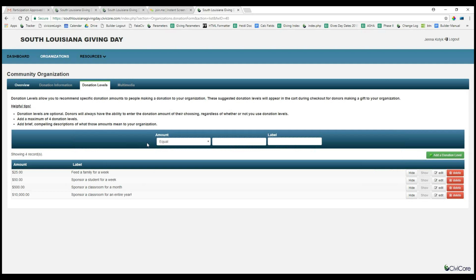We do recommend no more than about 4 donation levels, because that will start to clutter up the cart when donors are checking out. We want to be mindful that we're making it as quick, easy, and straightforward as we can when donors are looking to make a gift. But these can be really helpful if you'd like to try to persuade people to some higher donation amounts or things like that. Another thing to keep in mind is that donation levels are totally optional. Your organization does not need to make recommended donation amounts or use donation levels at all. If you don't want to use them, you can simply leave this entire tab blank.